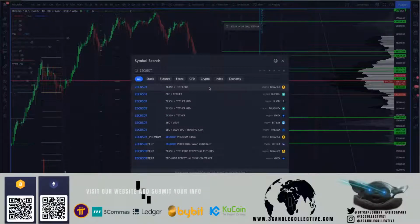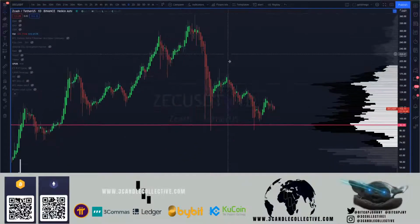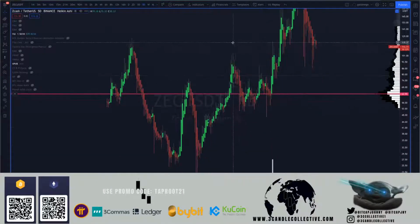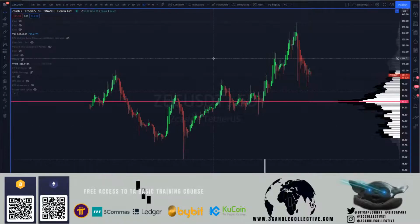We'll do this, and then we'll check out the Ethereum chart before we move into anything else. So here's a Zcash daily chart. Now, this is one of the OG cryptos. It has been around a while.